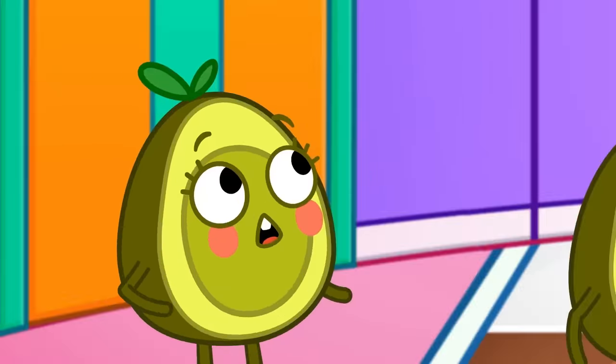Pit and Penny have a new toy! And it wants to teach them how to dance! Clap, clap, cha cha cha! You try, Penny! Clap, clap, cha cha cha! Your turn, Pit! Cha cha cha!